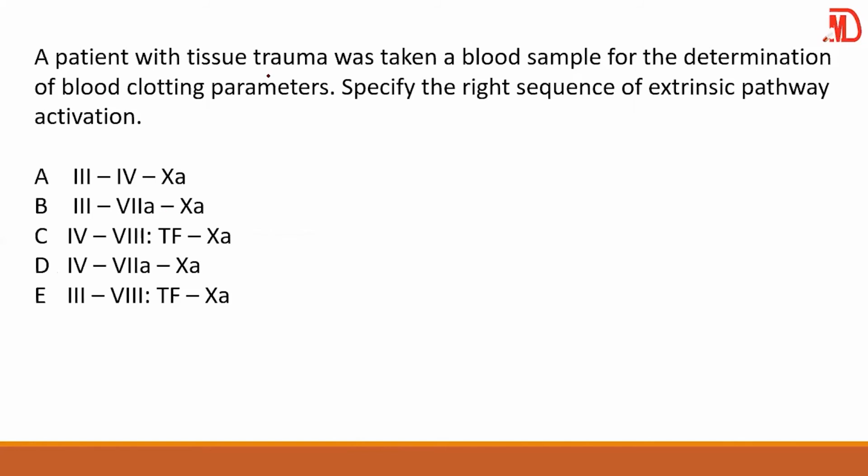Now, a patient with tissue trauma had a blood sample taken for determination of blood clotting parameters. Specify the right sequence of the extrinsic pathway. We have the intrinsic and extrinsic pathways, and the question wants the extrinsic pathway. The extrinsic pathway is the shortest, simplest, and least complex of the pathways. It primarily involves tissue factors like factor 3.